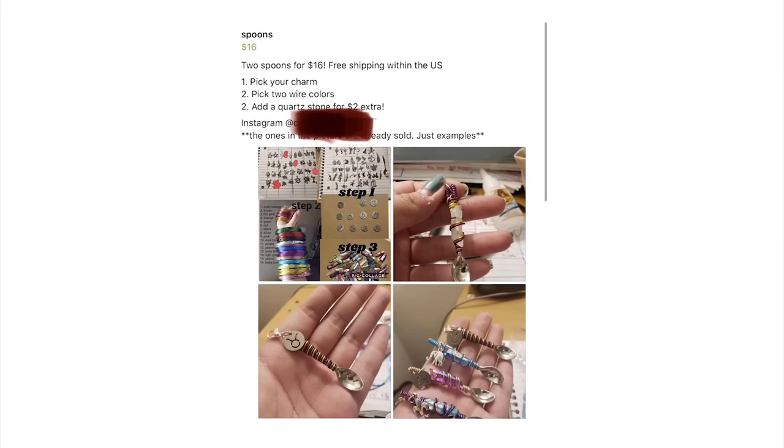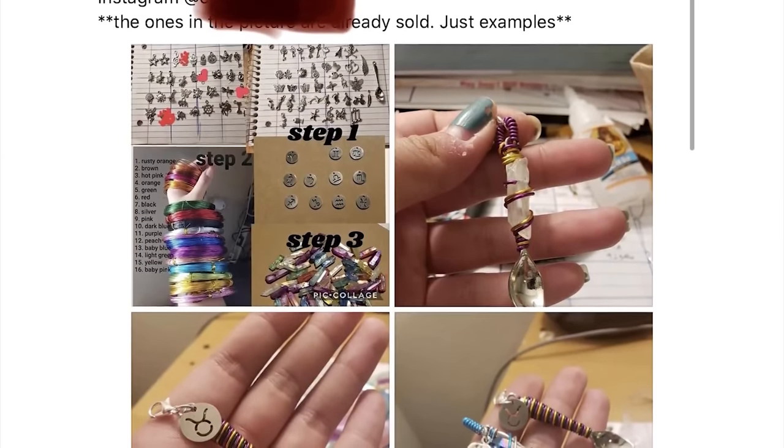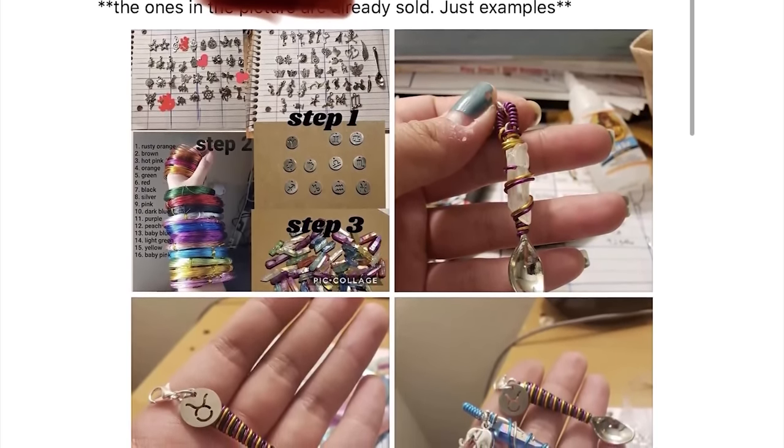Spoons, $16. Two spoons for $16, free shipping within the US. Pick your charm, pick two wire colors, add a quartz stone for $2 extra. I mean, they look cute. I wouldn't use it as an actual spoon, but I mean, come on.